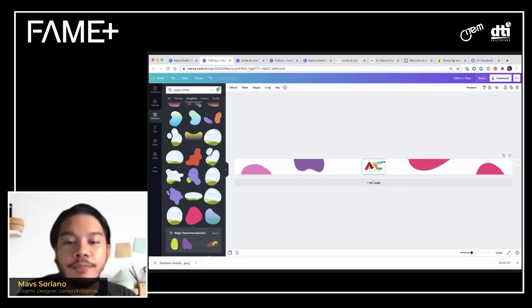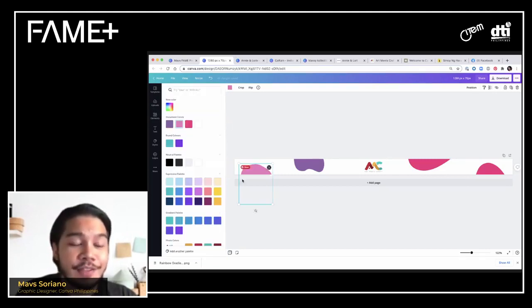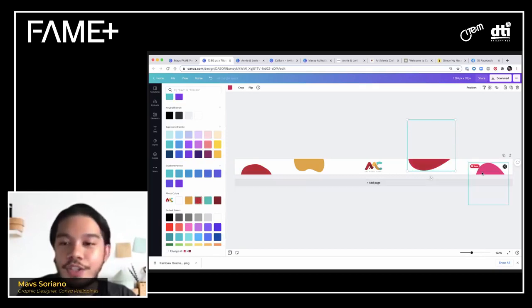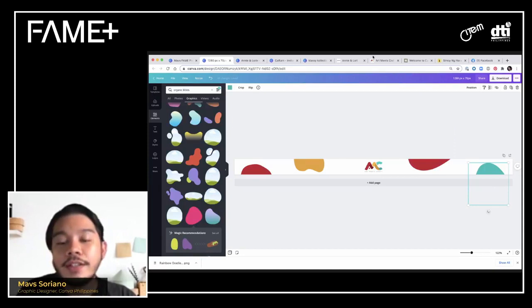And I actually uploaded the Arts Meets Craft logo here. What's really cool about Canva is they made our life simpler. Thank you, Canva, because it actually chooses the colors of the photos that you uploaded. So now we have these colors already from the logo, and I can already replace it here. I'm gonna replace it, super easy. I'm just gonna change some of that to that, and I think we're ready to go with this kind of banner.